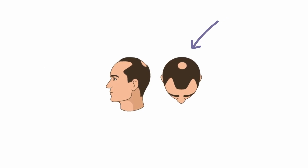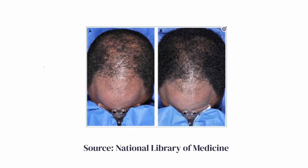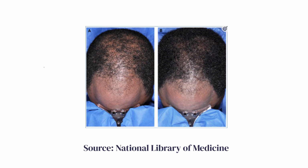According to most studies, Rogaine works best in people with hereditary hair loss at the vertex of the scalp. Vertex refers to the area located at the back of the head, but it was also shown to be effective for women with general thinning of hair on the top of the scalp. However, a 2014 study also showed that it may work for the front of the scalp as well in men.